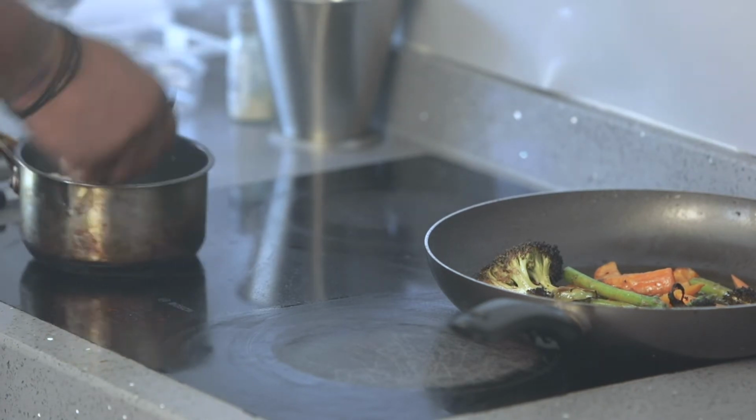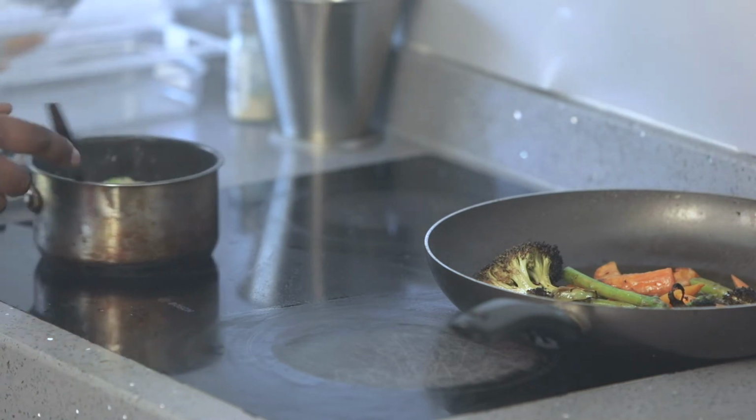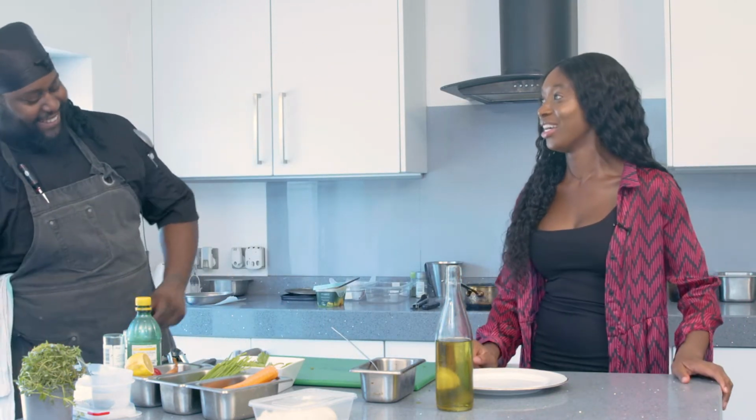Do people not know how to debone a chicken? Just rip the flesh off. We live in a world where some people still think chicken's boneless. But God. Well, you need to let them know.